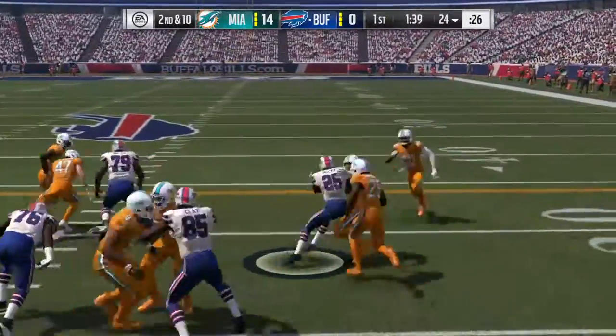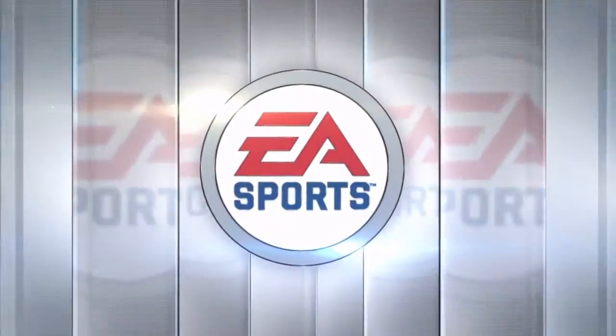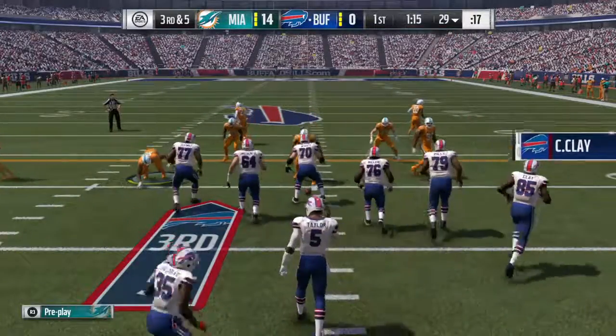Here's the first carry for LeSean McCoy. And he's able to plow forward up to about the 29, just shy of the 30. Byron Maxwell, the corner, in on the tackle. So following the run, we'll see what they do here on 3rd down.